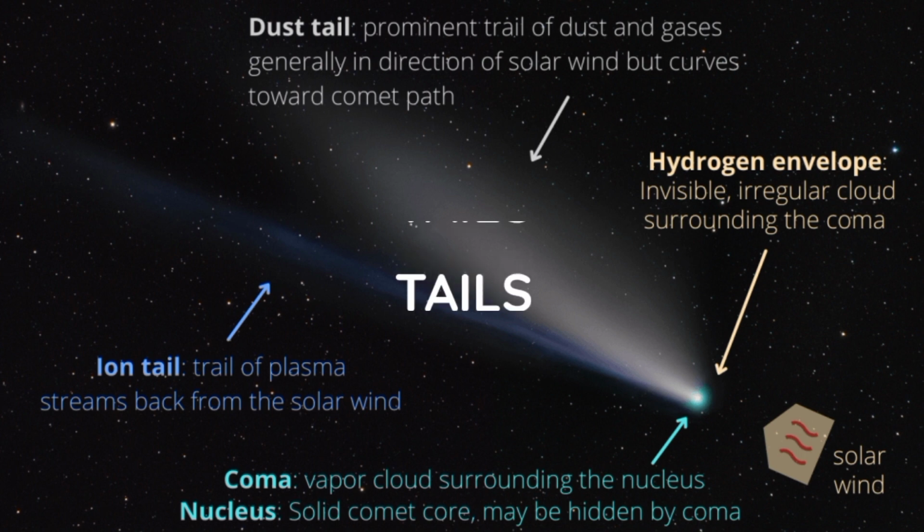Tails. There are two main types of comet tails, dust and gas. According to NASA, comet tails get longer as the comet approaches the Sun and can end up millions of miles long. The dust tail is formed when the solar wind pushes small particles in the coma into an elongated curved path, whereas the ion tail is formed from electrically charged molecules of gas.